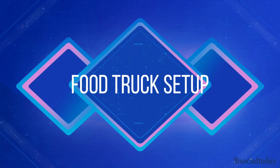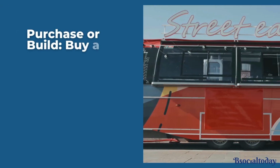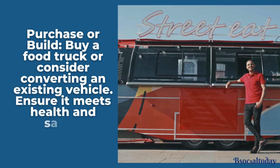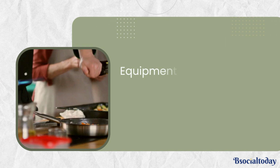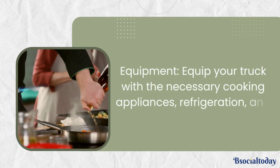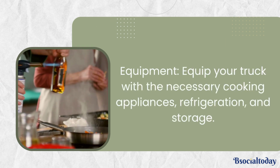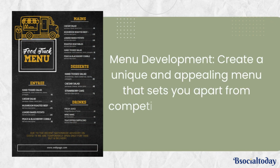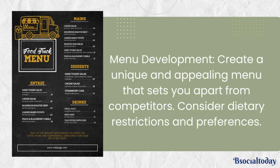Food truck setup. Purchase or build: buy a food truck or consider converting an existing vehicle. Ensure it meets health and safety regulations. Equipment: equip your truck with the necessary cooking appliances, refrigeration, and storage. Menu development: create a unique and appealing menu that sets you apart from competitors. Consider dietary restrictions and preferences.